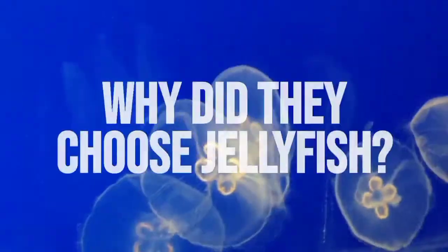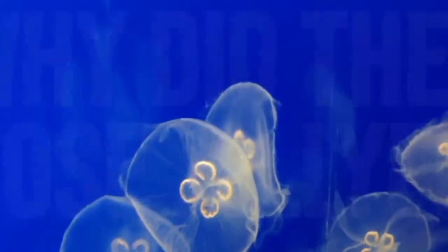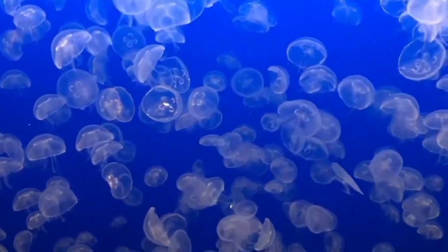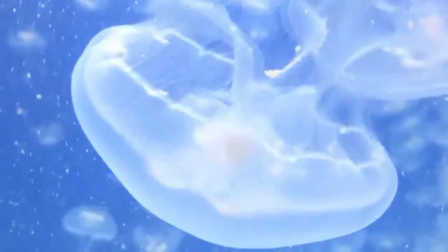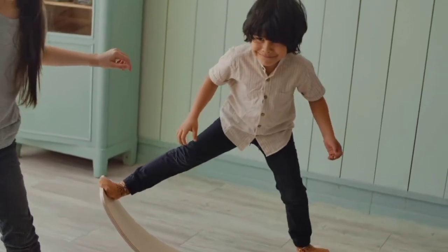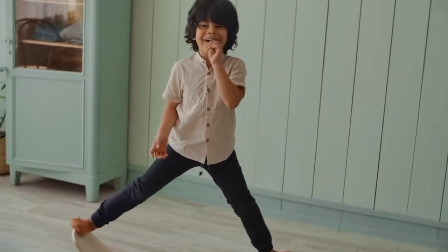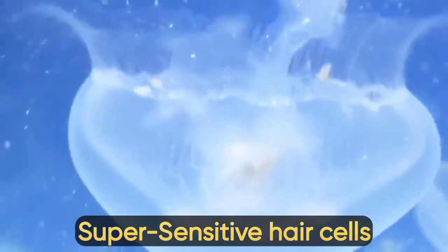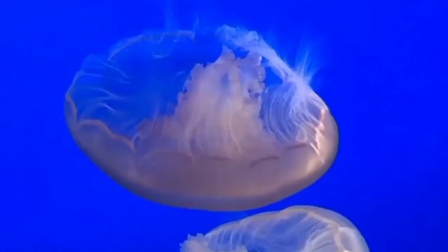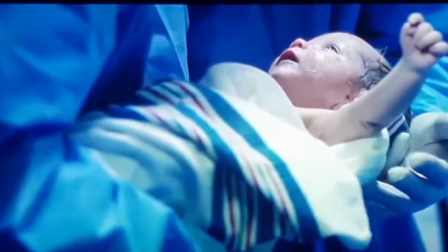So, why did they choose jellyfishes for the space experiments? Researchers chose jellyfish for these experiments because jellyfishes are quite similar to humans. For example, there are supersensitive hair cells in our inner ear that help us detect gravity and keep us stable. Jellyfishes also have supersensitive hair cells that help them detect gravity and know which way to go, whether up or down. NASA wanted to know how babies born in space would behave if they are brought back to Earth.